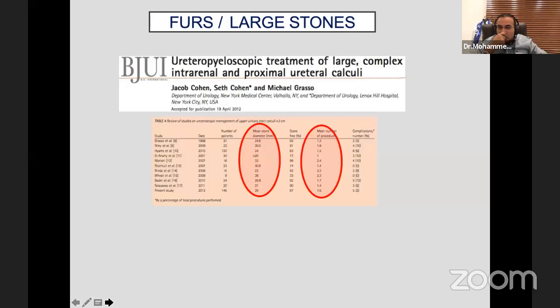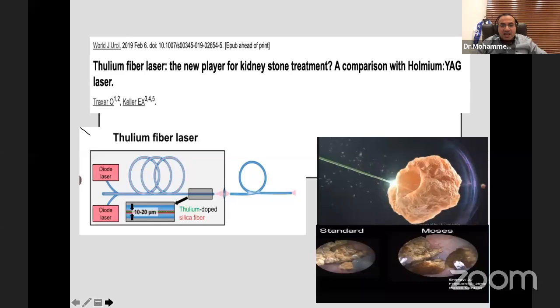And all of these studies were done a decade ago, before the revolution and the new players in the accessories of flexible ureteroscopy, like the thulium fiber laser with extraordinary and beautiful results. It fragments a 1 centimeter stone in a few minutes. There is also the arrival of the holmium YAG laser and MOSES technology. All of these accessories are going to facilitate and demolish the mini PCNL.